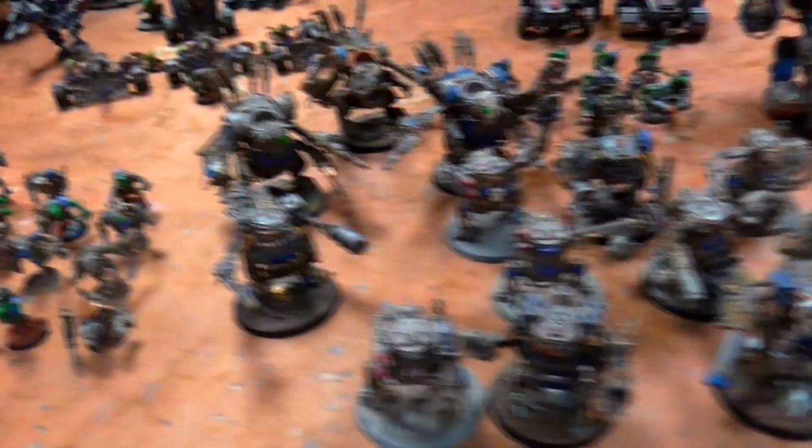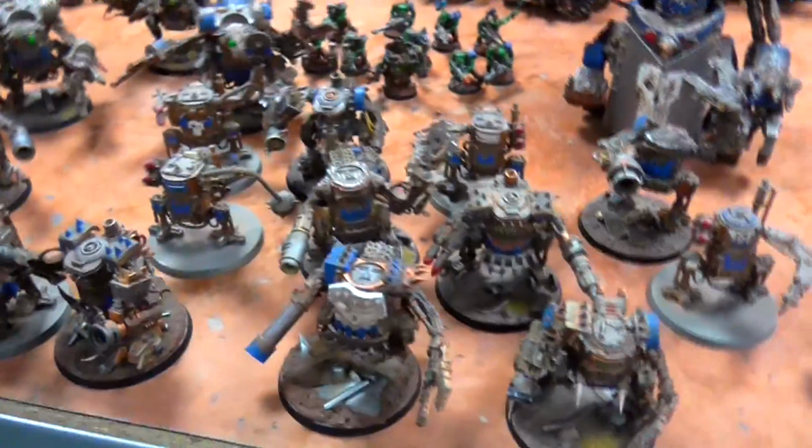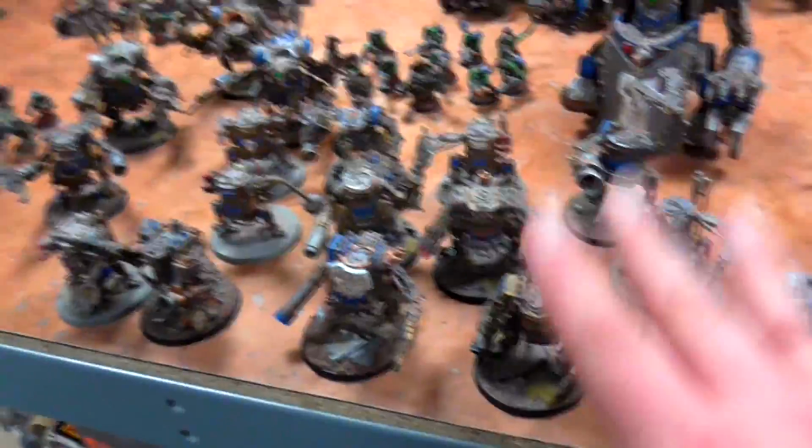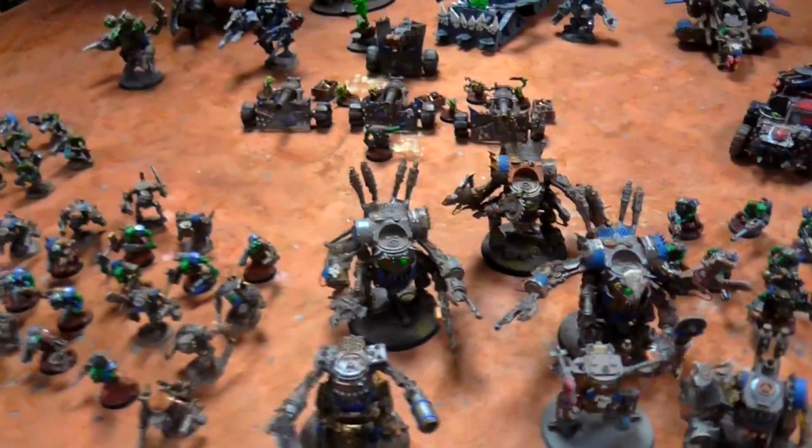We then move on here to this fantastically large Dread Mob. We've got about 15 Killa Kans. 15? 1, 2, 3, 4, 5, 6, 7, 8, 9, 10, 11, 12, 13 Killa Kans. I think I've got a few more at home as well. And three Deff Dreads just chilling out there in the back.